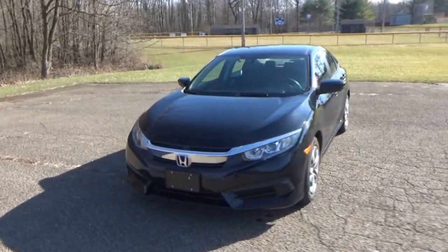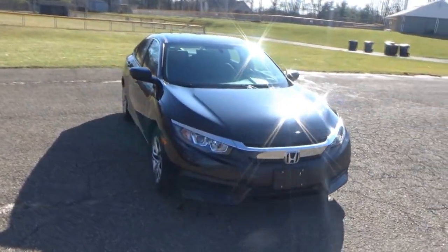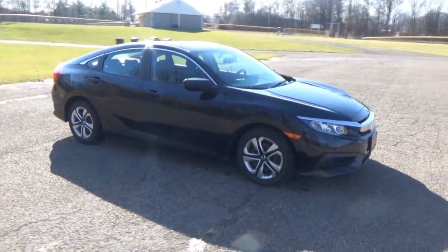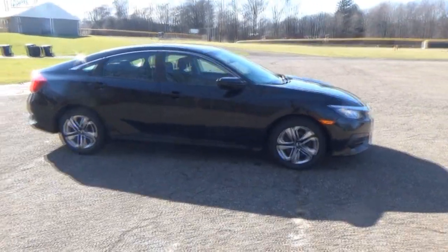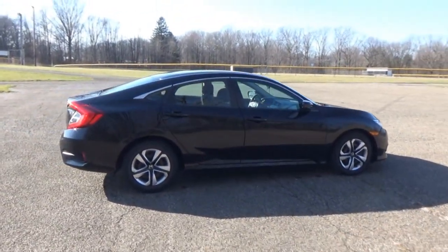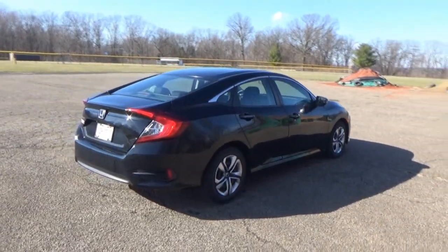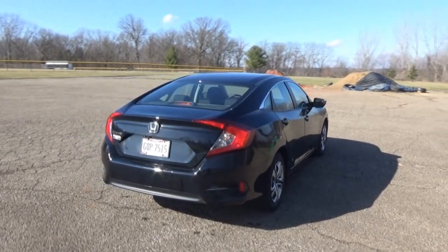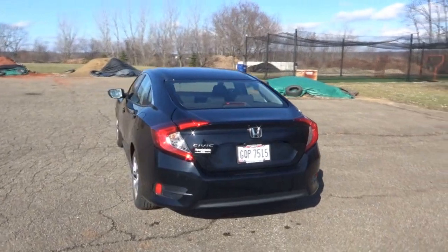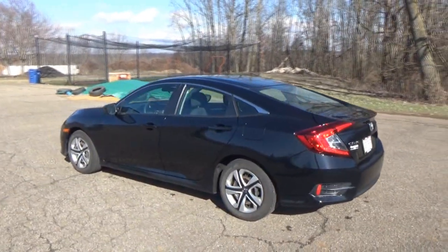This has also been a fantastic car, as I honestly was expecting it to be, since it is a Honda, and Hondas have a really great reputation as far as reliability and such. Some of the longest lasting cars on the road are Hondas. A lot of million-mile cars that you might see on the internet are Hondas.